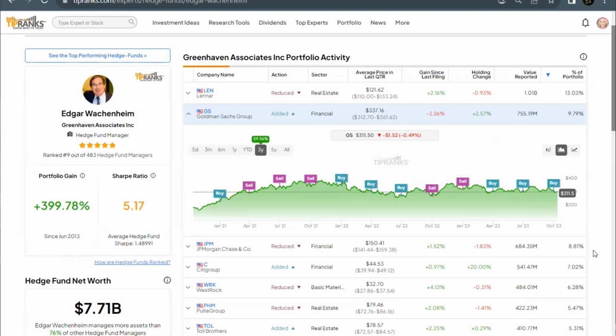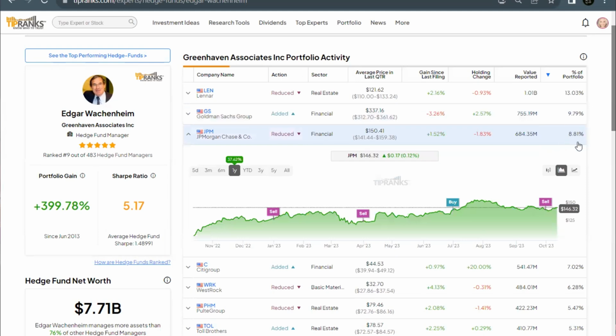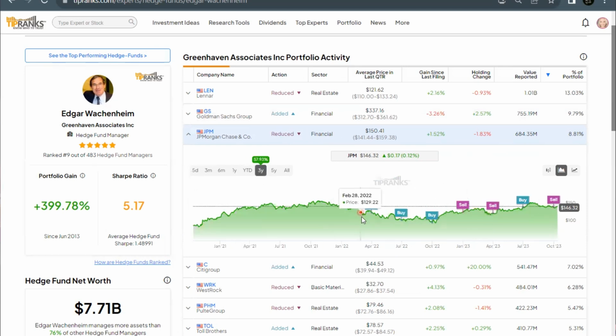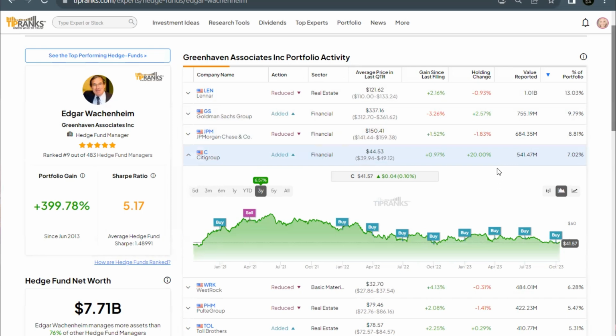On the other hand, just after them, we have JP Morgan Chase, making up 8.8% of their portfolio. They did slightly reduce this position size in the last quarter. And we can see here, they just recently started buying this back in 2022 and have only sold it off a couple of times. After that, we have Citigroup at 7%, adding 20% to this position, taking it up to $541 million. And you can see they've been buying pretty steadily here over the past couple of years. And other hedge funds have been doing the same.